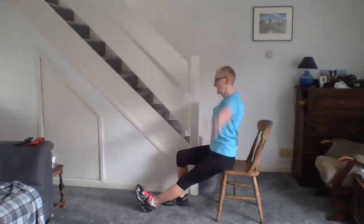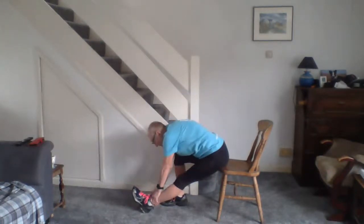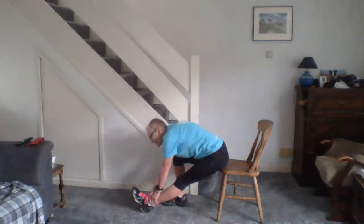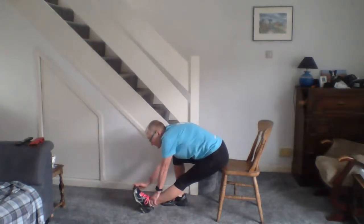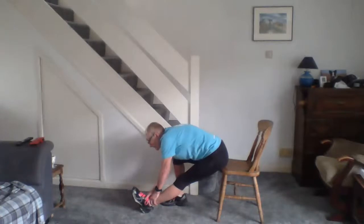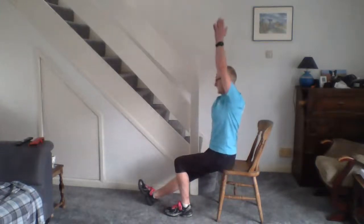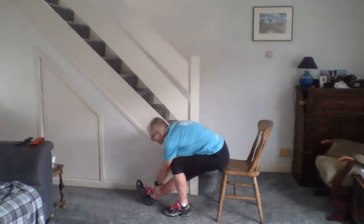Just check your posture and then lean forward. It's not collapsing forward, it's leaning forward from the hips, so imagine you've got an eye in your chest and you're looking forward rather than down. So you're going forward as far as you can. And then sitting up and repeating on the other side. Just check that you've got a nice posture, leaning forward.